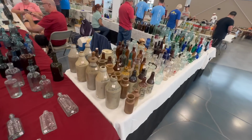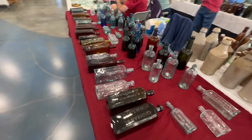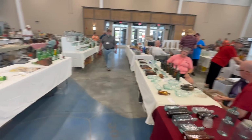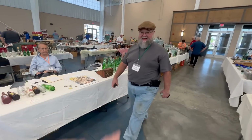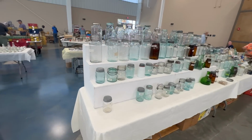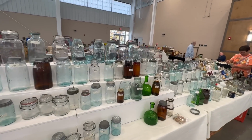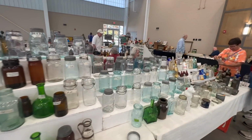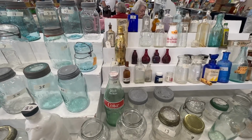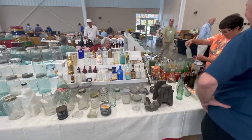Get all the bottles. Bunch of stoneware beers over here. Beautiful bottles. Take a look at the jars, guys. All these empty slots because they've already sold. This was slap full earlier. Lots of little smalls everywhere.